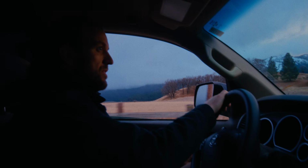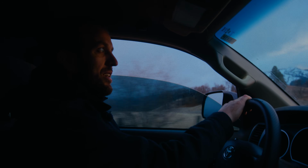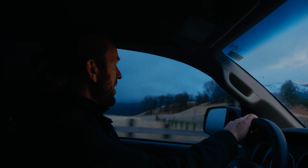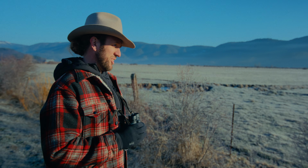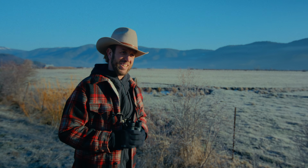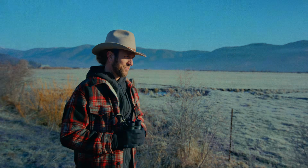What was that? What's that? What was it? Deer jumping the fence. Deer everywhere. We have had a couple close calls. We got the heart rate going a little bit, a few times there.